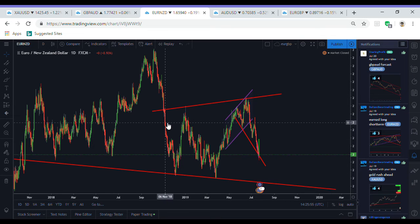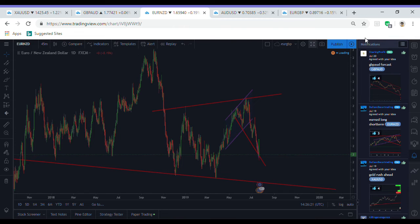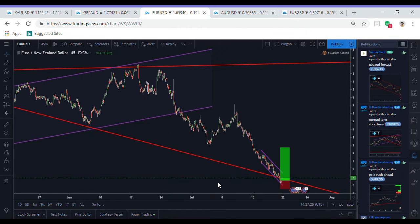On a bigger time frame I'm actually looking for sells, but on a smaller time frame, let's say 1 hour or 45 minutes, that's when I'm looking for price to retrace a little bit, because we had the whole month of price falling to here. I'm just looking for a little bit of retracement, then we can go to the downside again. I'm just going to zoom in for you. Let's hop straight to the 45 minutes and you can see what I'm actually talking about.